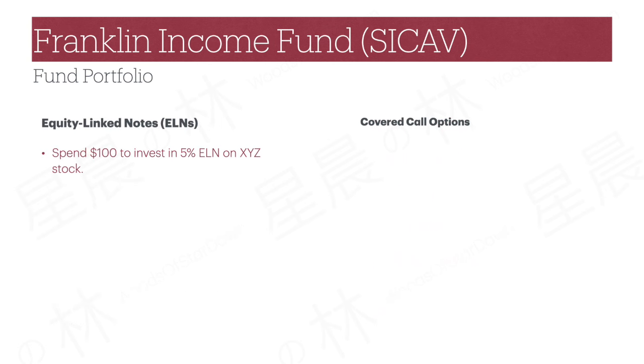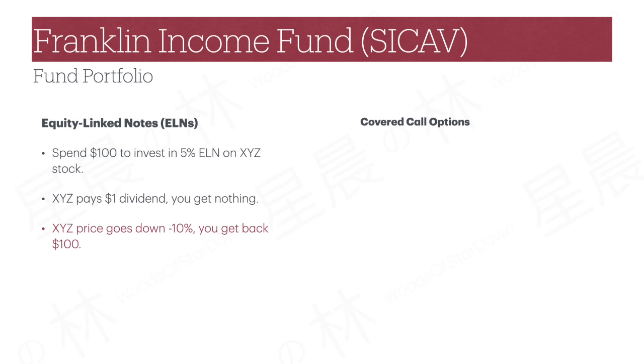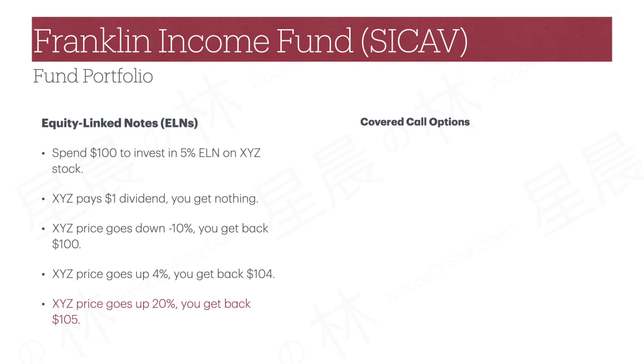Let's quickly go through some hypothetical examples. Assuming you spend $100 to invest in an equity-linked note on XYZ stock with a 5% cap for 1 year. Within that year, XYZ pays out a $1 dividend. But since you don't own the stock, you don't get that dividend. At the end of the year, XYZ price goes down 10%. If your equity-linked note is 100% capital protected, you get back $100. If, however, XYZ price goes up 4% to $104, and your equity-linked note participation rate is 100%, you will get back $104. If, however, XYZ price goes up 20% to $120, you will get back only $105, given the 5% cap.